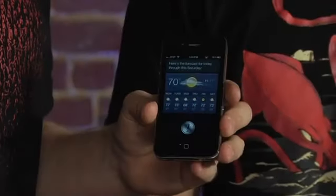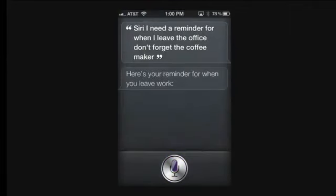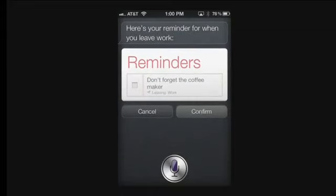Siri knows from what you say that you want information. So if you say things like, "Siri, I need a reminder for when I leave the office, don't forget the coffee maker." Here's your reminder for when you leave work. Boom. It says, don't forget the coffee maker. Can't believe it actually worked. That was pretty amazing. I was actually skeptical whether it would work. I was surprised too. Confirm. That is a real reminder you need to create for yourself.